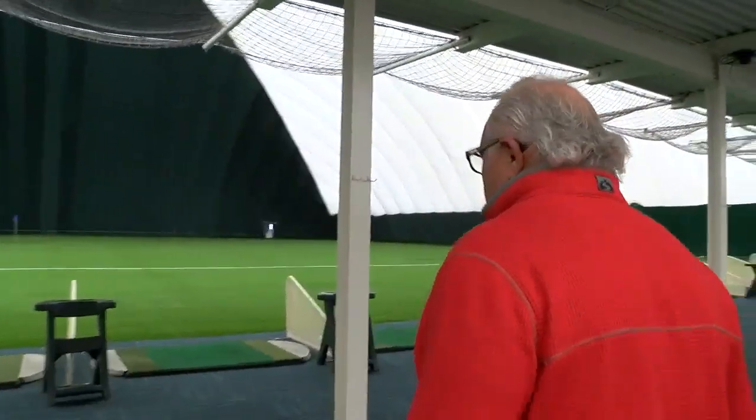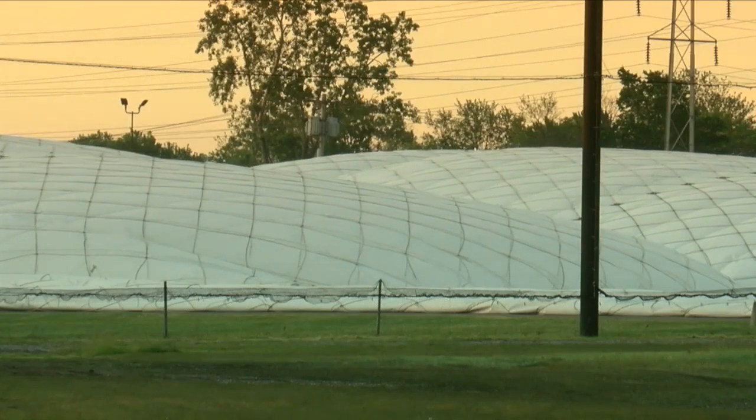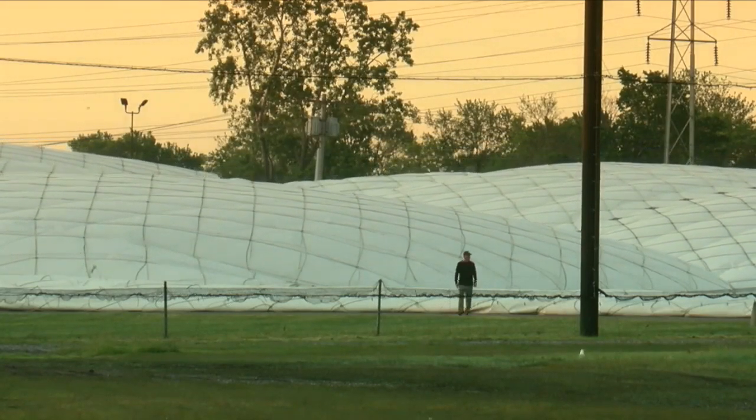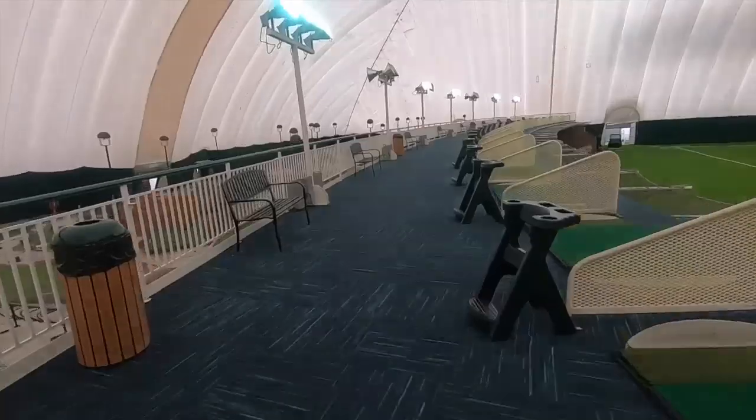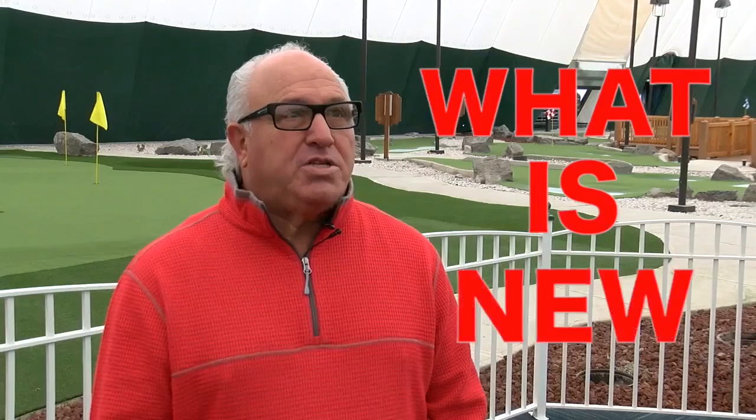On June 18th, this 95,000 square foot structure was taken down to be completely renovated. In fact, the only thing that remains from the old structure is the tee deck, the customer service shack, and the lights. So, what is new?